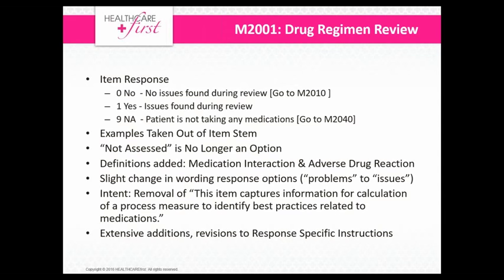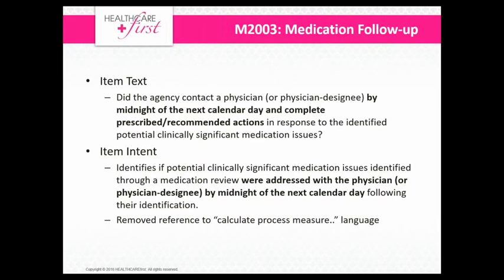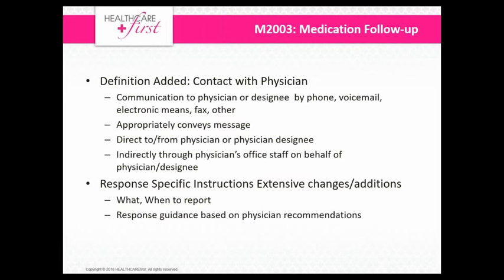There are extensive additions and revisions to the response-specific instruction for M2001, and you need to really look at those closely. The item intent on M2003, medication follow-up, they add in here by midnight of the next calendar day, and that is throughout those areas related to medications where it's identify and report to the physician by midnight of the next calendar day. And they also added that language in the text itself of that medication follow-up item. Under item intent, they've added that they're referring to a medication review addressed with a physician by midnight of the next calendar day. They've also removed that reference to calculating process measures.